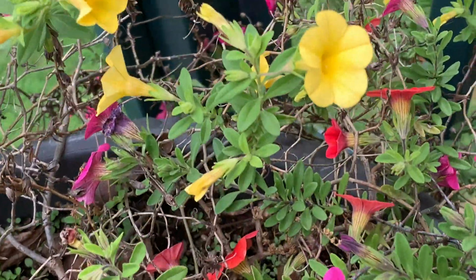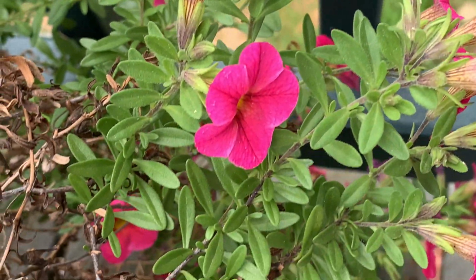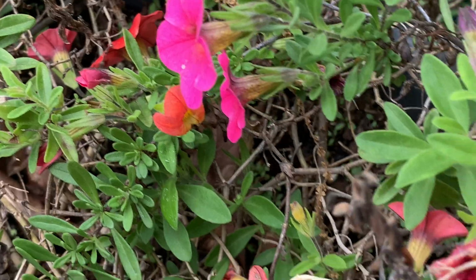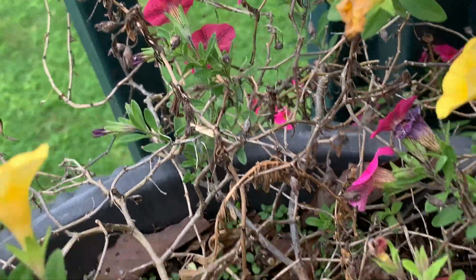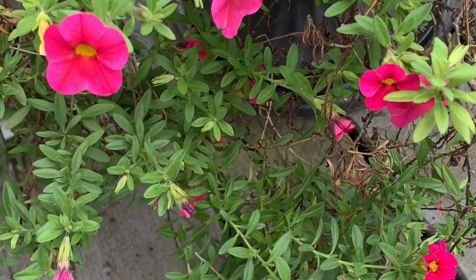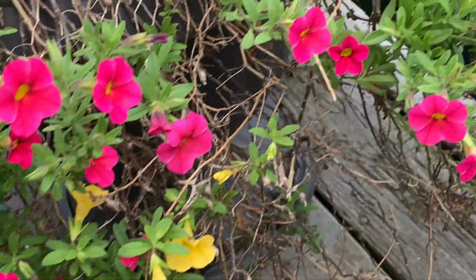I don't have to repot this one. It's two pots here on the deck that are just like this, and they are in full bloom. This is the other pot that is voluntarily coming back. This is an annual that is coming back.